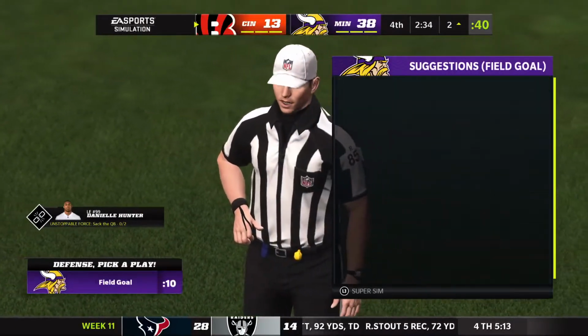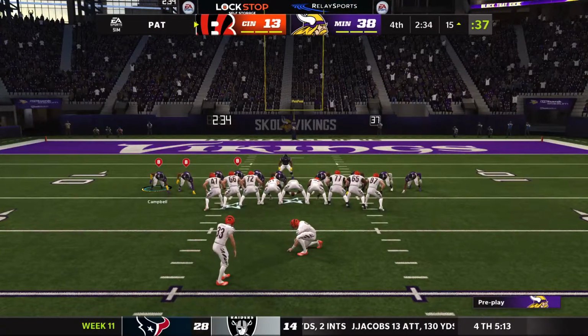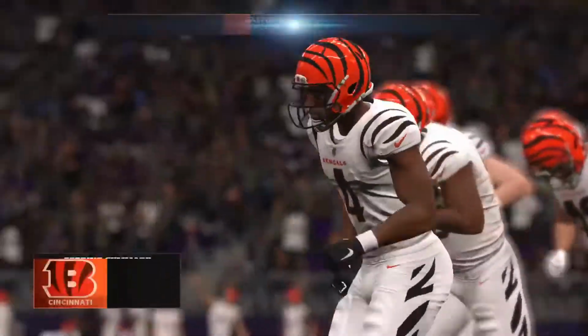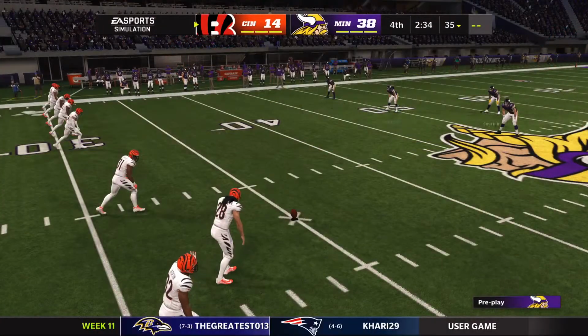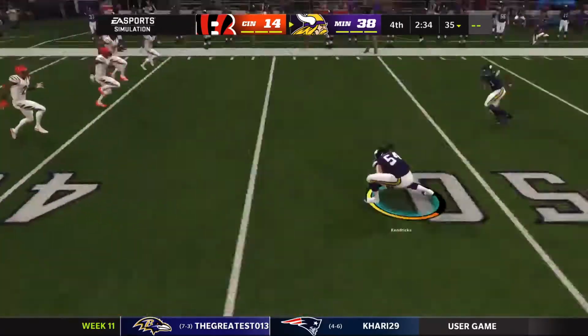After reviewing the play, so they called it a touchdown originally, and this will stay a touchdown after the video review, so they had it right. The extra point splits the uprights, and the lead is down to 24. A pretty long drive that time. 11 plays all told. And it's finished off with a Cincinnati touchdown.